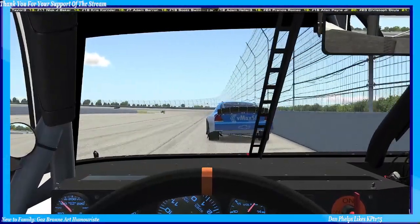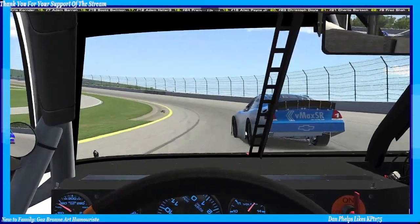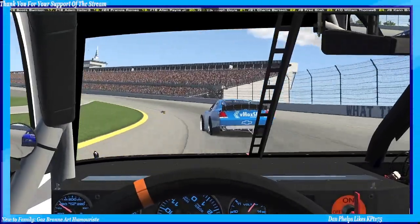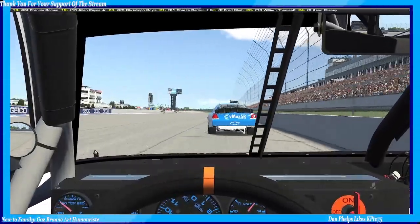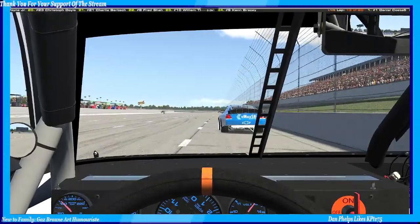See if we can get something going. What lap we on? We're on lap 13. Come on, come on. Get my space back. I catch back up to him.